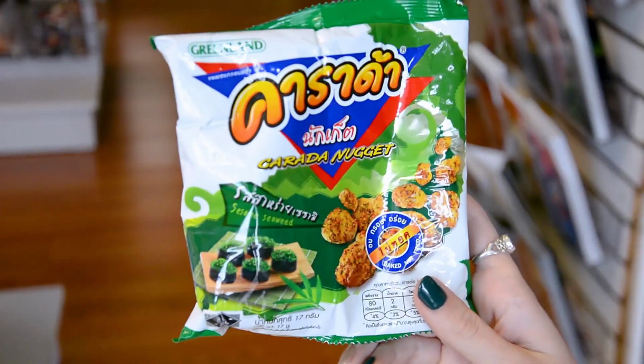Okay, so this is gonna be our final snack item. All that I know is that it is a Gorata nugget. So these look like little puffy nugget-like snacks, almost like a crouton. So let's see.